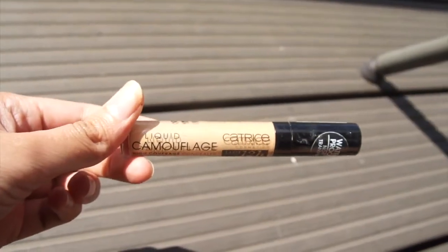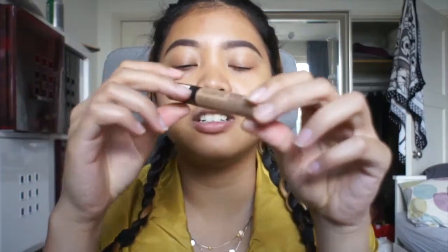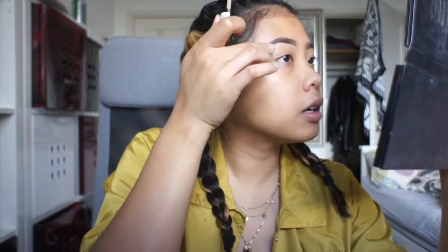Oh bro, that's not looking good. This is really not the best look, but I will fix it. I'm gonna use this concealer from Catrice. There's barely anything in it anymore, so I'm just gonna go straight with the wand on my eyebrow. Just a nice quick fix for the eyebrows.